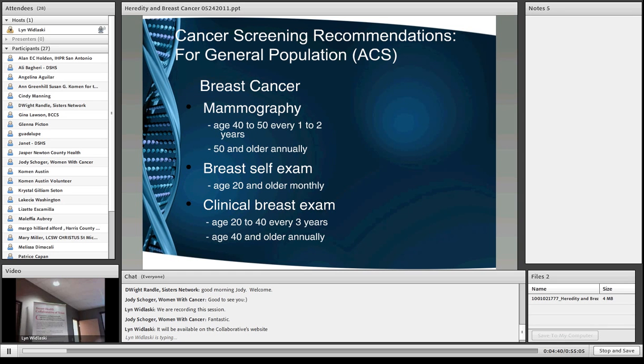We do still recommend breast self exam starting at age 20 and older, and you know, there's not a consensus about whether this really does find breast cancer earlier or not. I think if people are taught how to do breast exams and to look for new masses, and if they do them regularly and know their breast, that this really is a good tool, especially for younger women that develop breast cancer.